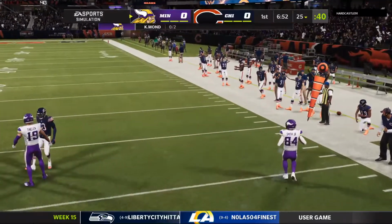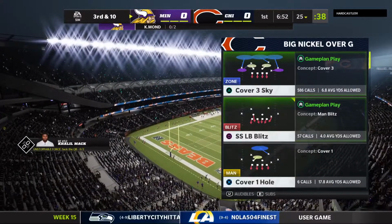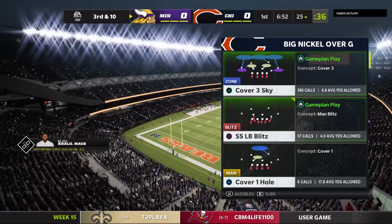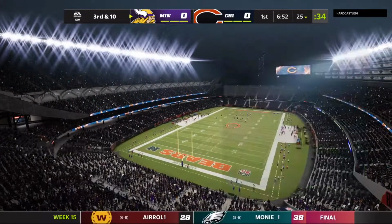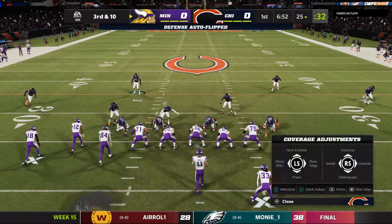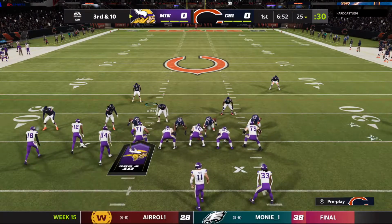And that one's going to be off target and incomplete. Well, so far in this drive, they've done some good work. They force incompletions on first and second down, bring up 3rd and 10. That brings up the big question. Do they bring pressure or do they play coverage on this down?